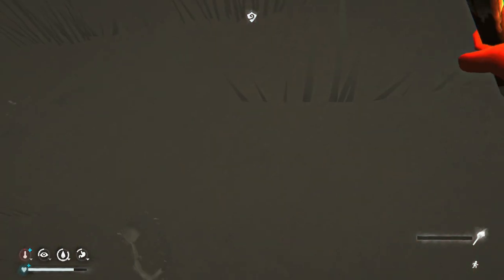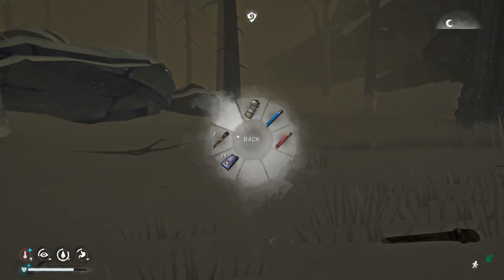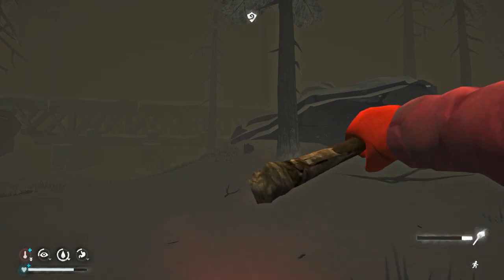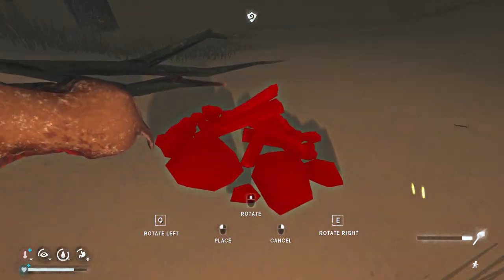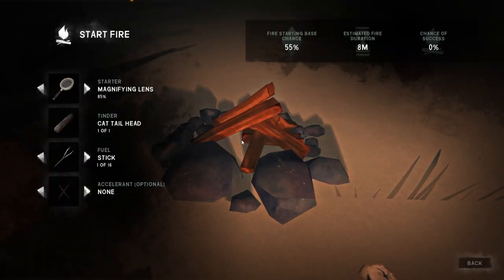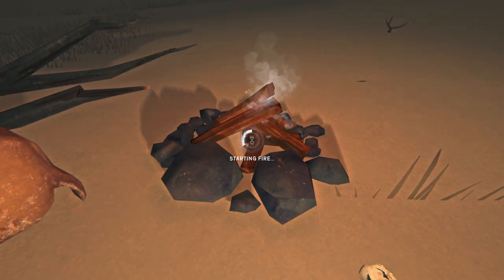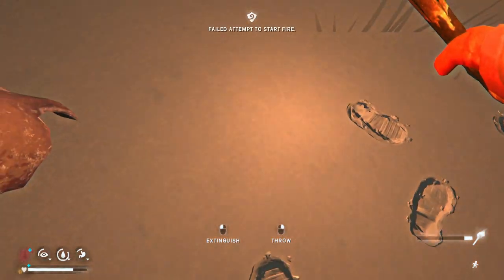Oh, this torch is gonna go out. And it just did. Dang it. Not paying attention. Alright, let's light another one. Thankfully, I have so many freaking matches, it's not gonna kill me. Okay, let's light that. And, oh, I need to make that tinder, too. No good.